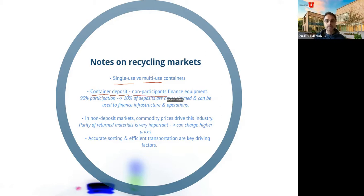And the non-participants, because I'm lazy to return my can, essentially pay for the equipment. And that turns out to be a pretty significant amount of money. So for instance, if we have 90% participation, there's 10% of deposits that are never claimed, and that essentially finances the infrastructure and operation. So it's kind of a nice irony to some extent. Of course, the vast majority of markets are non-deposit. So in Utah, of course, we don't have deposits.